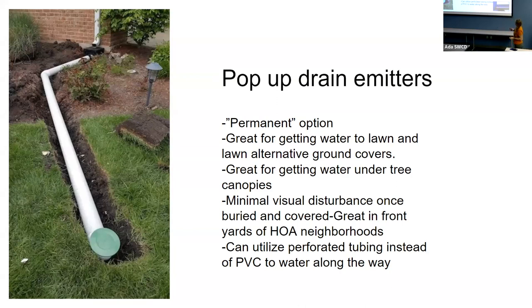So these awesome pop-up drain emitters are great if you like clean, not corrugated tubing and rain gutters everywhere. If you need the clean appearance, or if you live in an HOA that is dictating your guidelines about rainwater collection, and I see that often, HOAs may not allow a rain barrel. This is an excellent option for getting your water where you need it to go when the resource is available. So the rainwater comes down from this gutter, fills into this teeny tiny box, and then this tube is run, like he said, underneath some sort of surface. So his is underneath the driveway, which has to be done before the driveway is poured.